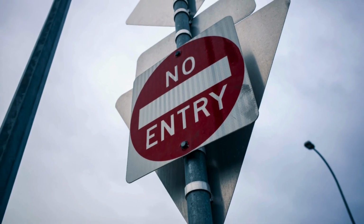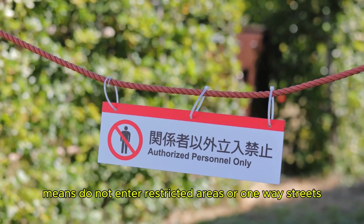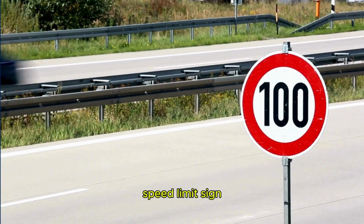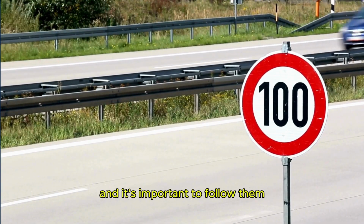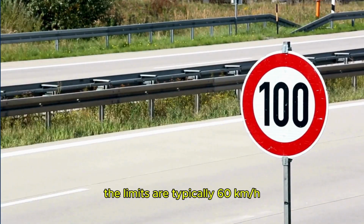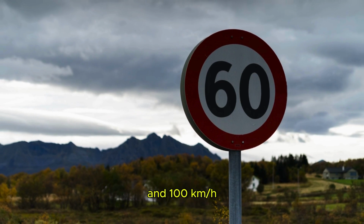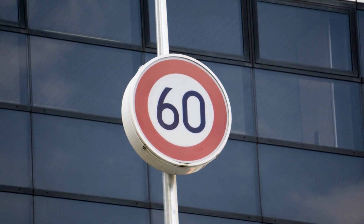No entry. A red circle with a white bar across it means do not enter restricted areas or one-way streets. Speed limit sign. Speed limits are shown inside a red circle, and it's important to follow them since speed cameras are common. The limits are typically 60 kilometers per hour or 37 miles per hour on regular roads and 100 kilometers per hour or 62 miles per hour on expressways.